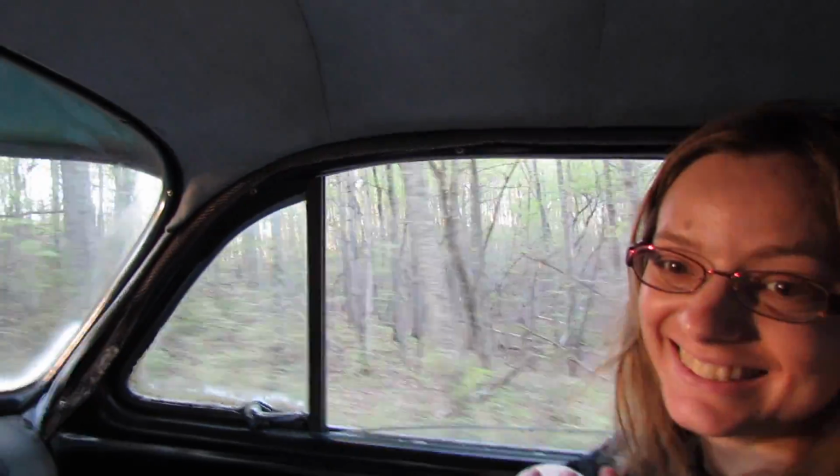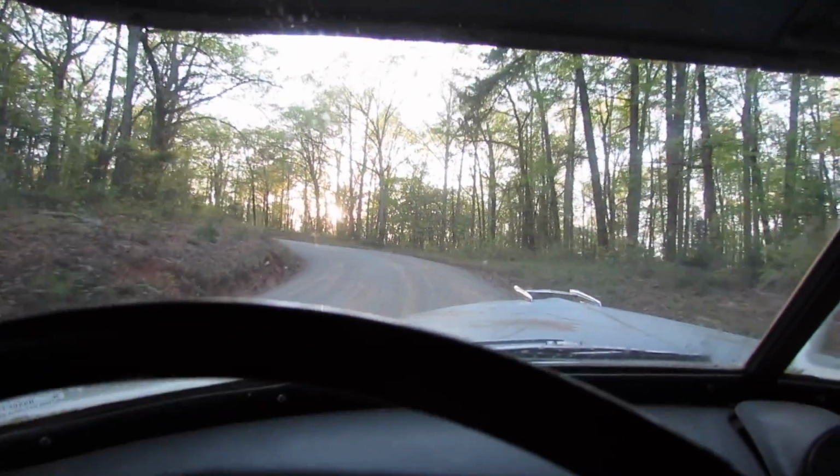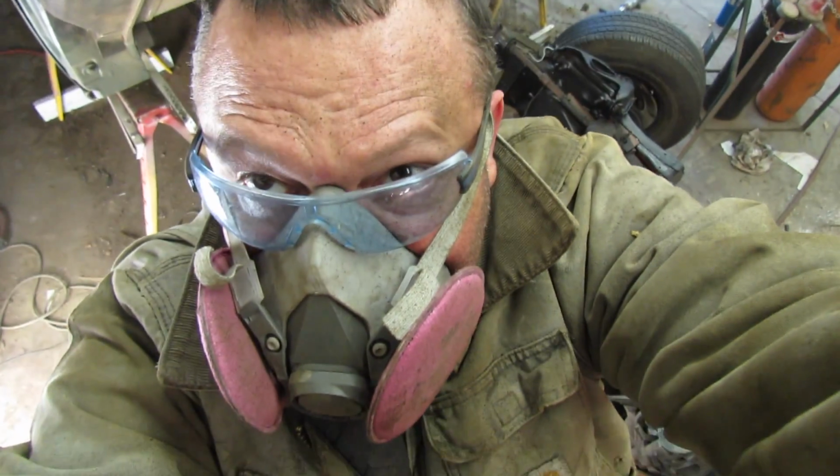What do you think? I think so. I'm at it again with the wire wheel. Looking good, ain't I? This is a nasty mess. Sucking dirt. But anyway, found some stuff. Check it out.